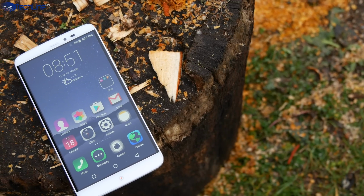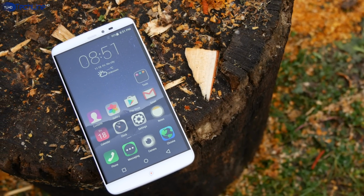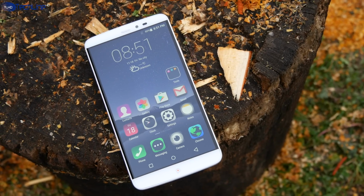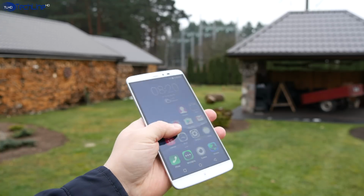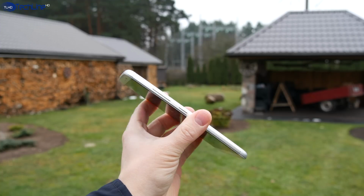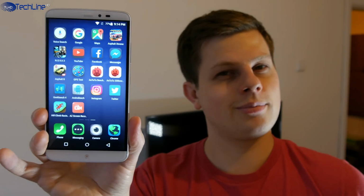You know, I reviewed quite a few smartphones over the time, but some of the devices keep astonishing me. I just came across the unknown and unheard 6 inches all-metal phone that is called PPTV King 7. It not only looks great, but it is powerful and it costs just 130 bucks. My name is Linus, and here's the full TechLineHD review.